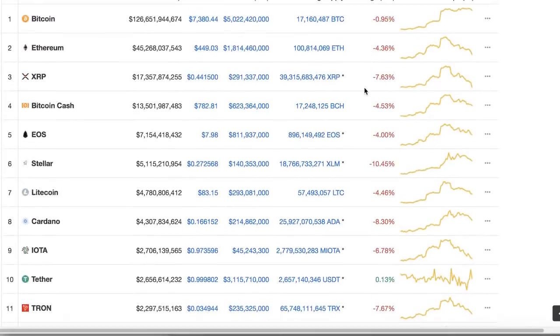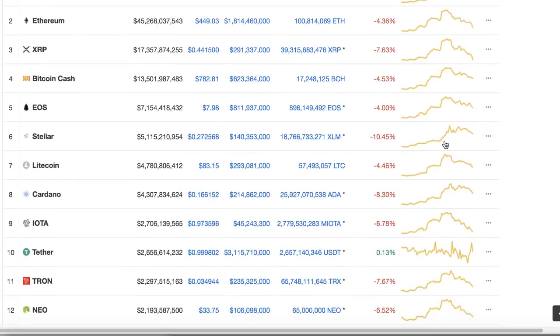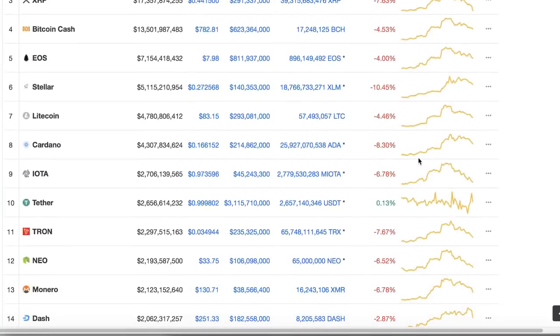The only issue with it is, if we look at this price graph for the 7-day trading patterns, it's been a constant decline. Over the past 3 days or so, it's been a constant decline, going between 1 and 15% down every day, and really that does compound.